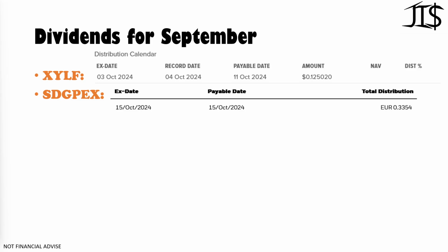And iShares is of course the first source that you should check, because SGPX is of course an ETF of BlackRock. So that one is going to go ex-coupon on the 15th of October, and it's also going to be paid out on the 15th of October. So SGPX is a bit of a special case. Most of the time they pay out on the same day that they go ex-coupon date, and the total distribution, yeah, it should have been 10 cent higher, and then it would be more or less okay.